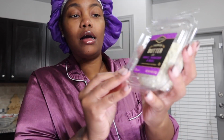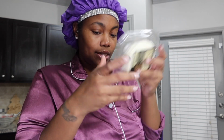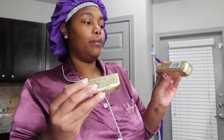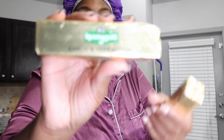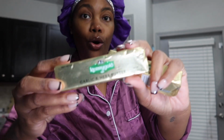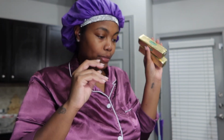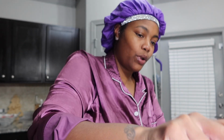And then I picked up this butter, Parmesan and basil butter, that I'll be using to cook the chicken in. You know how I do it. And then, y'all, I can't forget about my garlic and herb butter. I don't know if y'all use this butter, but this is some good butter. If you don't know, baby, you need to know. So I'll be cooking my chicken in this butter too and making my sauce with the butter as well.